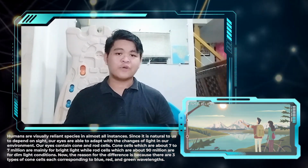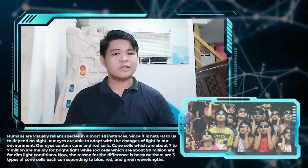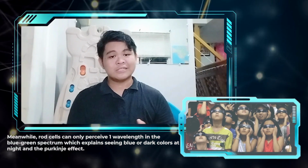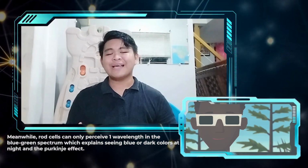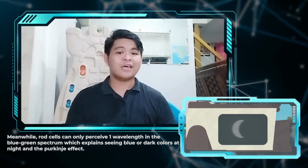Now, the reason for the difference is that there are three types of cone cells, which correspond to the blue, red, and green spectrum or wavelength. Meanwhile, rod cells can only perceive one wavelength in the blue-green spectrum. And that explains why we only see blue and dark colors at night, the Purkinje effect.